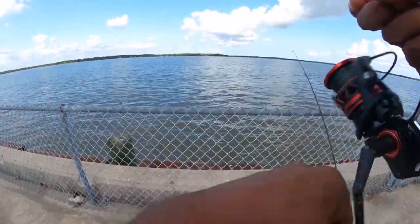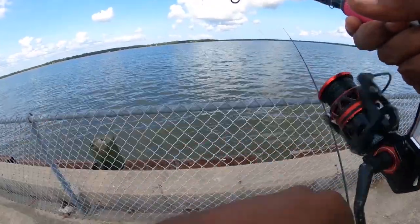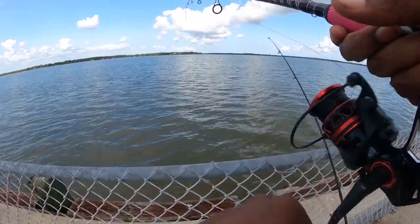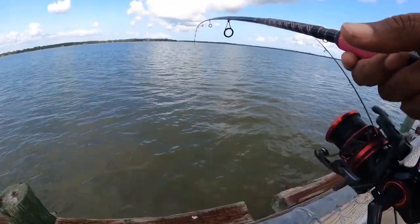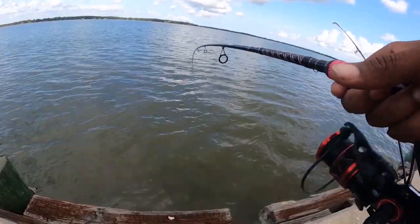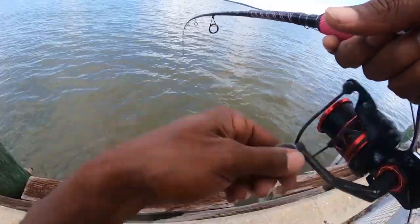Got a good hit right here. Fish bites don't work everywhere. We tried them at Brunswick. The fish did not like them at all. But for some reason, these fish love shrimp fish bites, especially the red kind.